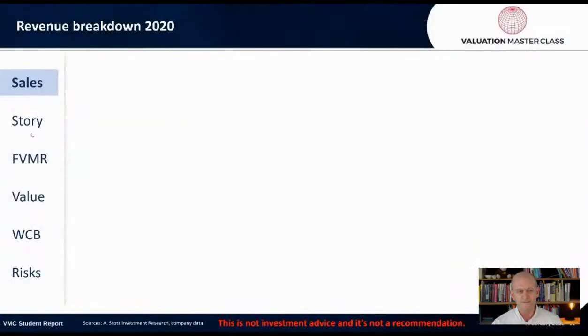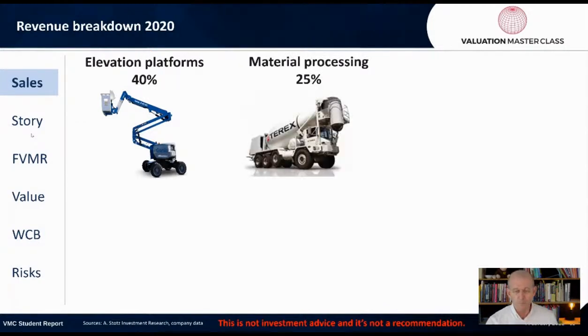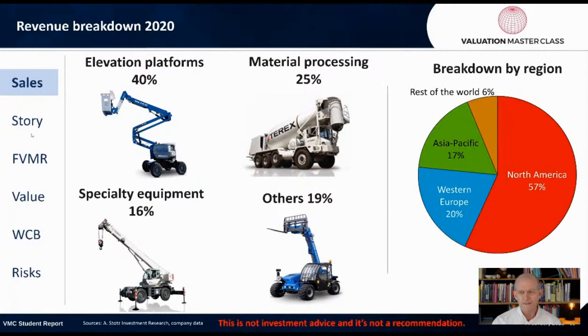Let's look at the sales of the company. Elevation platforms account for 40% of sales. We can also see material processing accounts for 25%, specialty equipment 16%, and others at 19%. The breakdown by region is 57% sold into North America, where they started, Western Europe 20%, and Asia Pacific 17%.